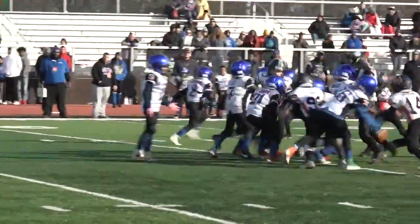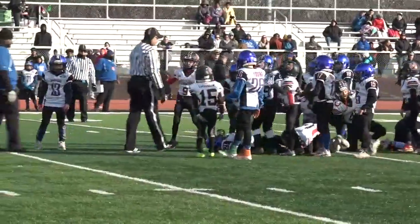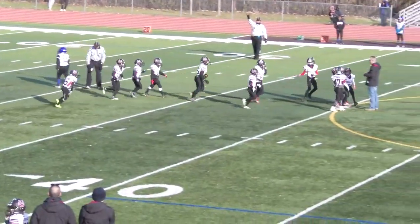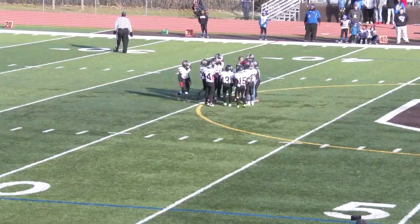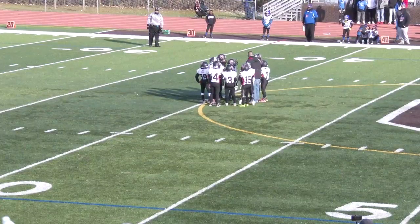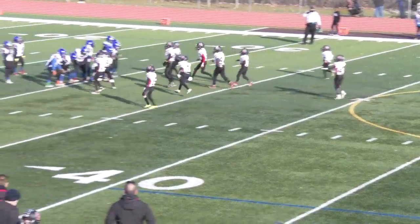The snap, the give, right up the middle. Trying to find some running room. Still going. And is finally wrestled down. And a big stop defensively. I think that was Ryan Dorn who came up with the football. And as far as he was concerned, he felt it was a fumble. Let the Ramblers retain possession, and we'll have it after a short gain of about a half a yard. 2nd and 9.